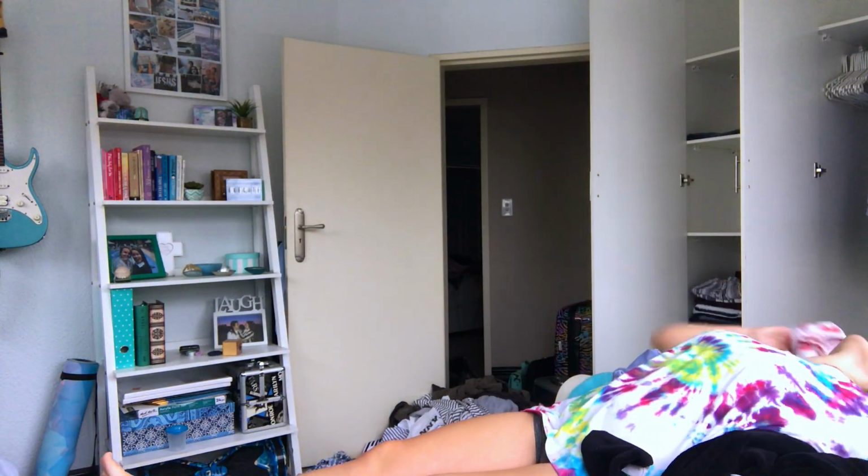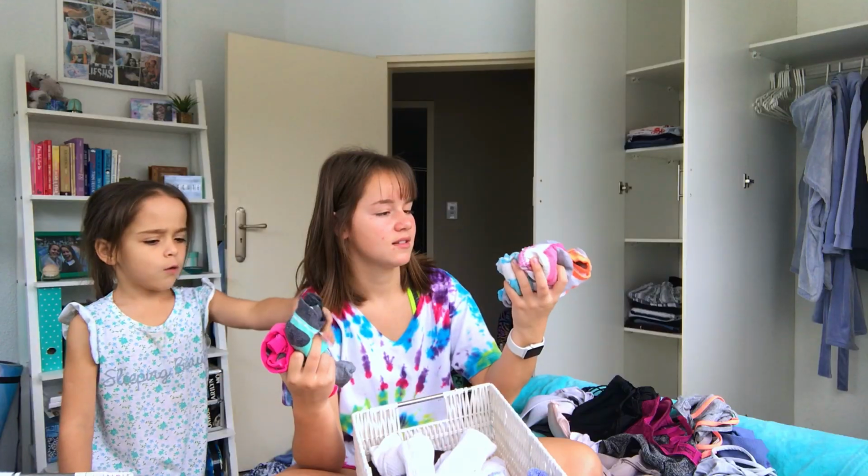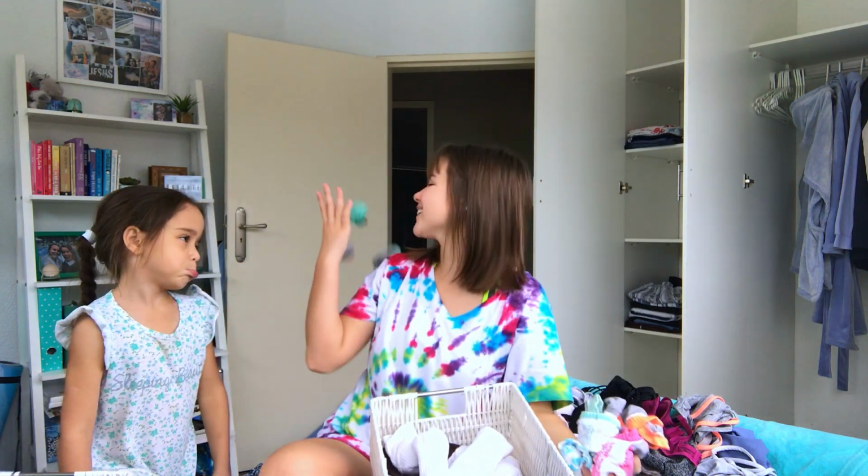I didn't think it would be this hard to decide between PJs. I can't choose. It can't be that hard. This is getting annoying. I'm annoying myself. I know, right? That's so pretty.